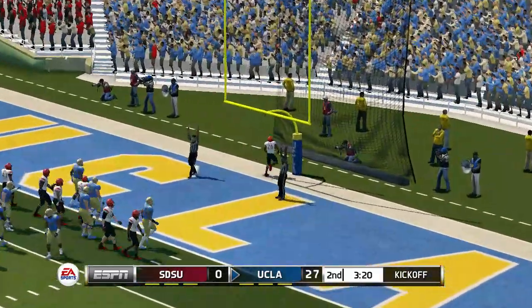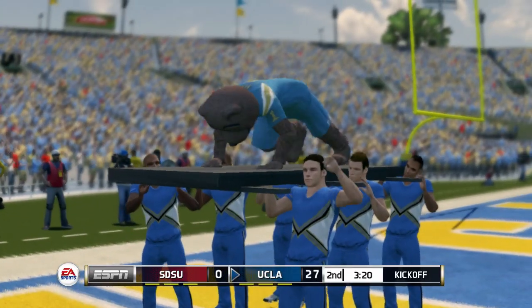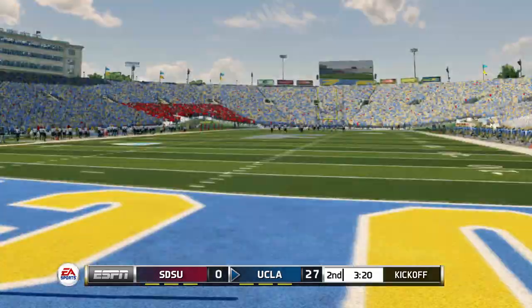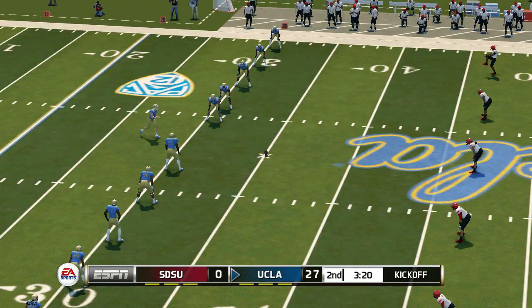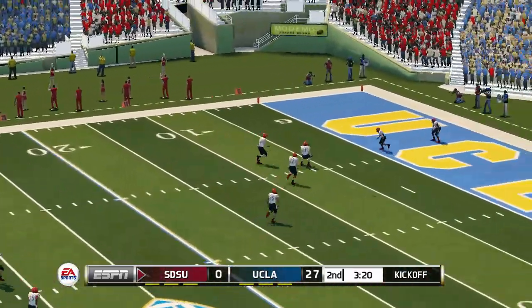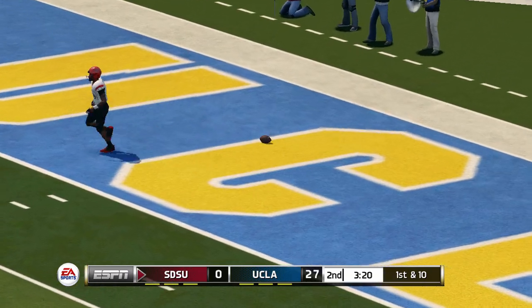And he tacks on the extra point. A nice 7-play, 36-yard drive, and they get it in for 7. So our score, 27-0. They line up to kick this one away. And he got all of this one. Great kick. And it goes into the end zone, down for a touchback.